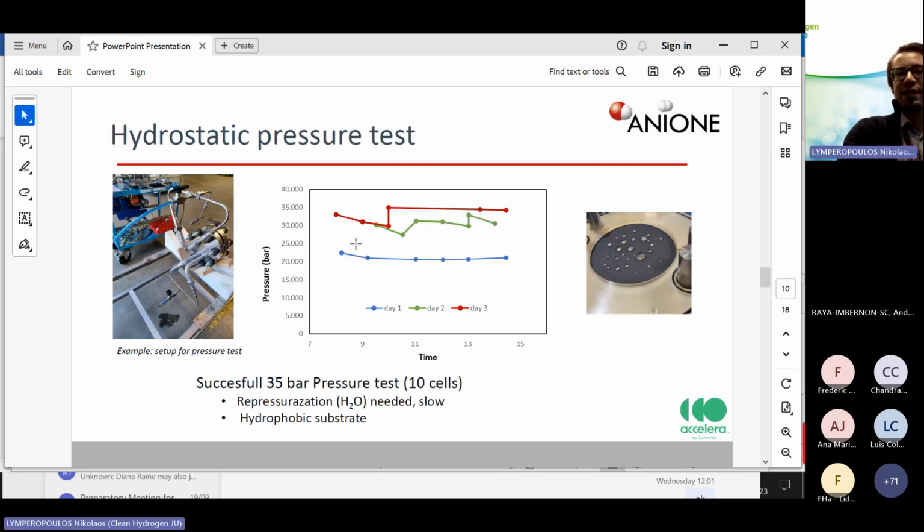So after the building of the stack, we of course first pressure tested it up to 35 bars for the full stack. This took typically a bit longer than we expected because we had to repressurize and add extra water in the system to really achieve the stable 35 bar, which in this case was after a few attempts. And this might be related to the very hydrophobic nature of one of the catalytic supports.